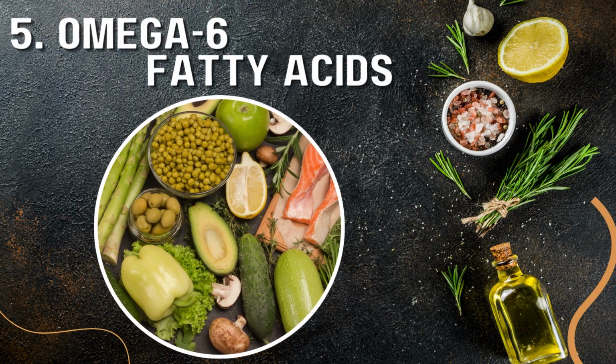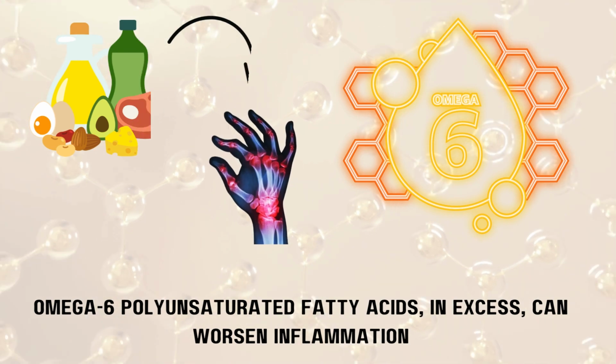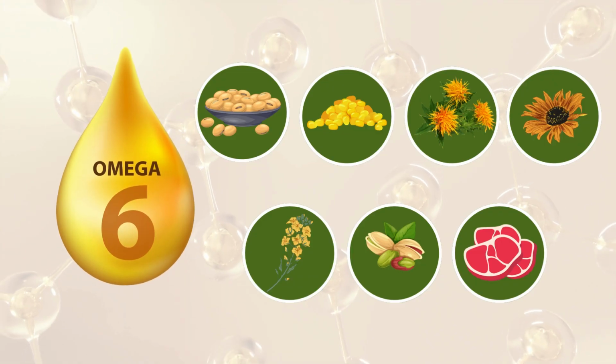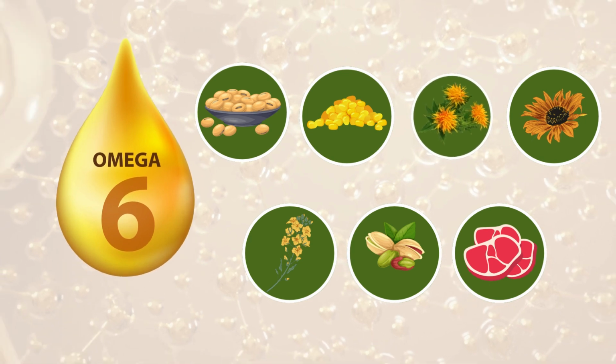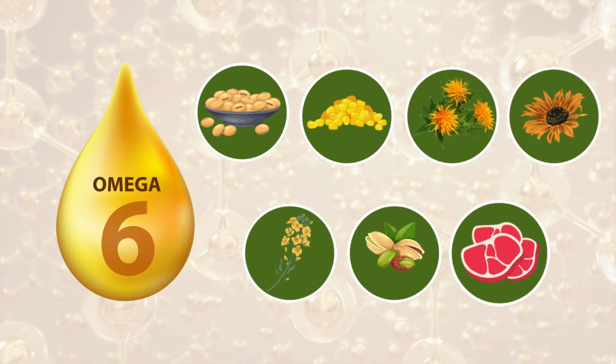Number 5. Omega-6 fatty acids. Omega-6 polyunsaturated fatty acids in excess can worsen inflammation. Common sources of omega-6 fats include soybeans, corn, safflower, sunflower, canola oil, nuts, meat.